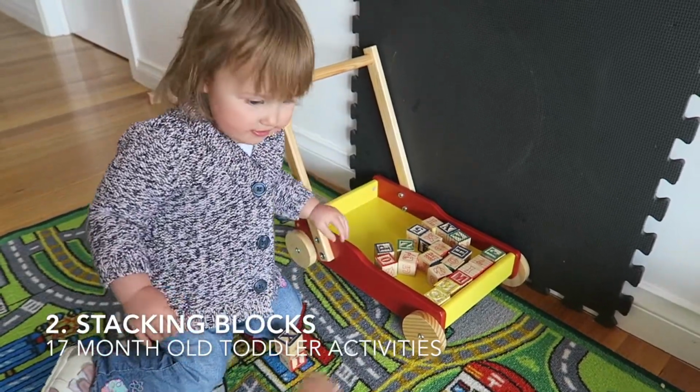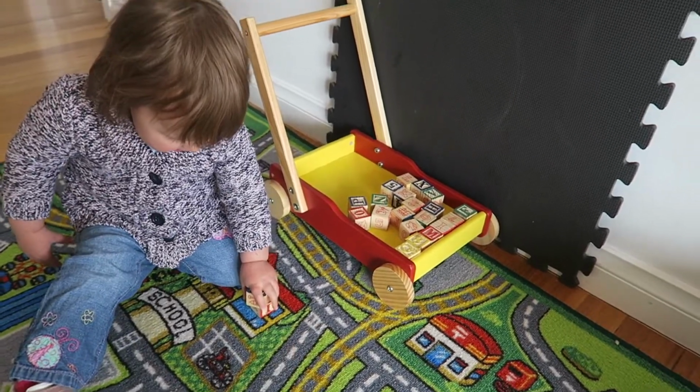Sophie's been enjoying her wagon with her blocks and she's been building towers and then knocking them down.